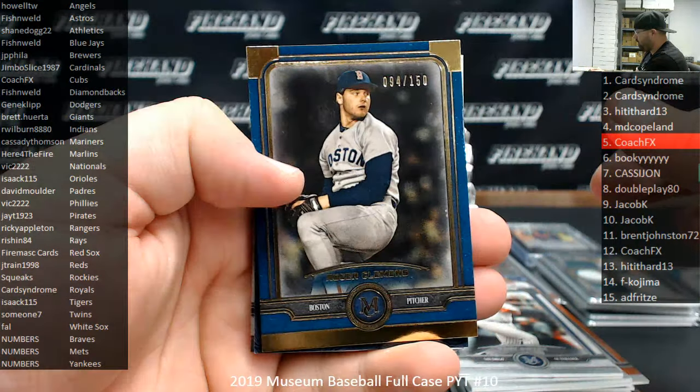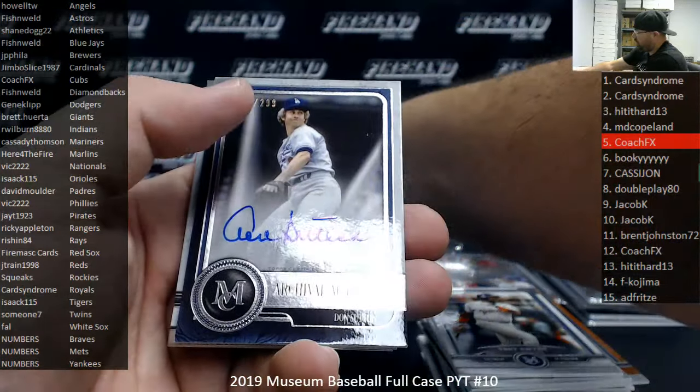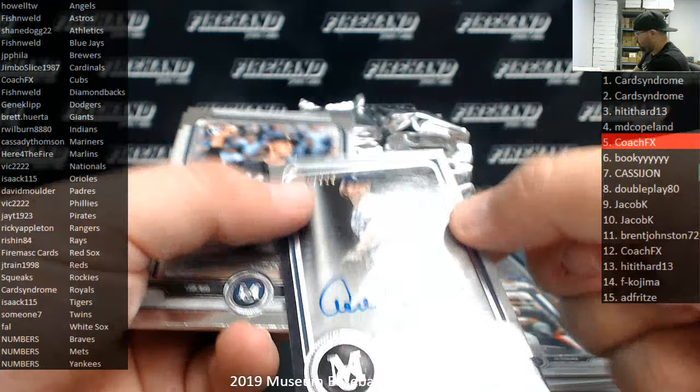Got a blue to 150, Roger Clemens, Boston Red Sox. Then behind that, an archival autograph, 299 of Don Sutton, Dodgers, going to Gene Clip.